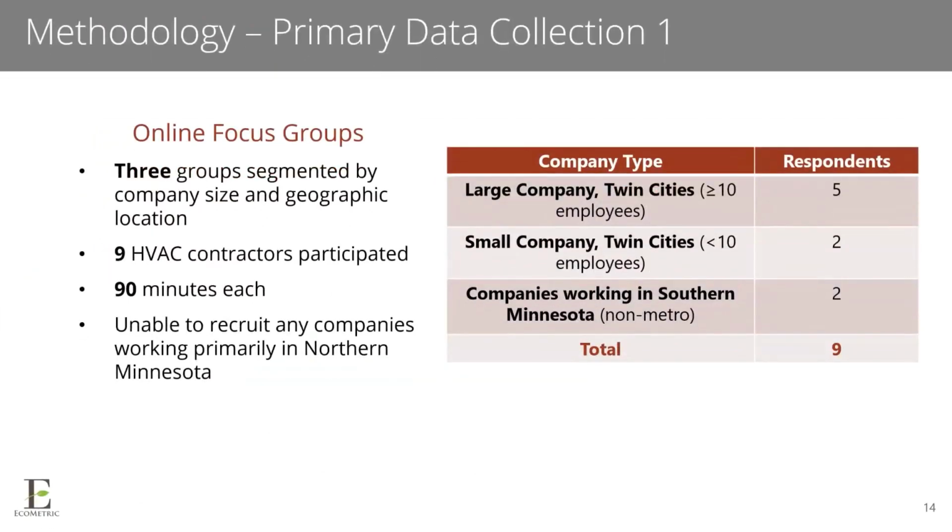As part of our primary data collection, our team conducted 3 online focus groups with contractors involved in the installation and sales of small to medium-sized commercial HVAC equipment. The table on this slide shows how we segmented the focus groups by company size and geographic location. In total, 9 HVAC contractors participated in the focus groups, which took place in 2021 on September 28th and 29th and October 4th. Each focus group lasted 90 minutes.